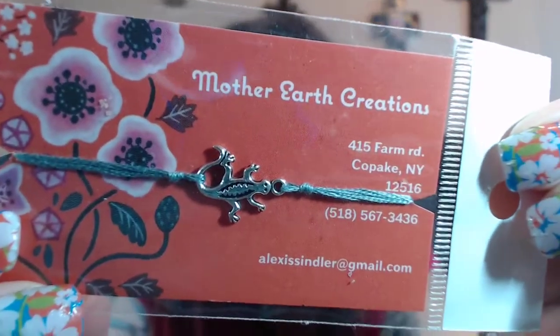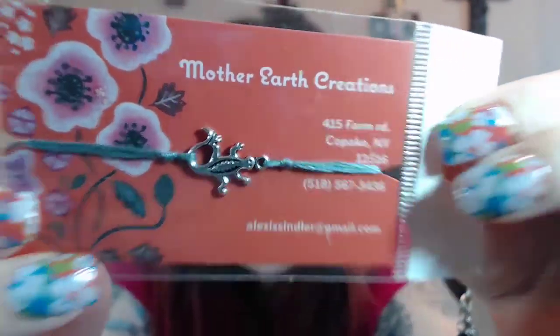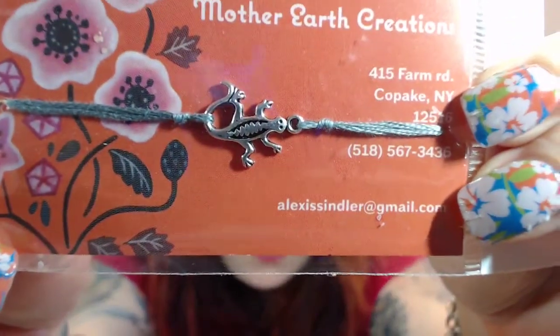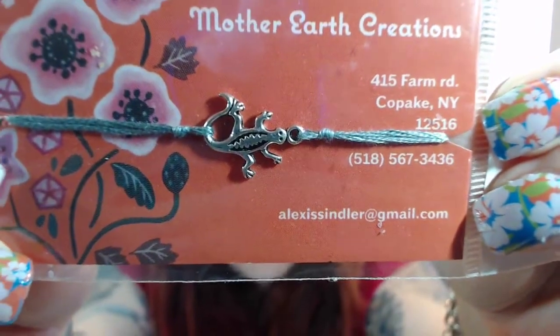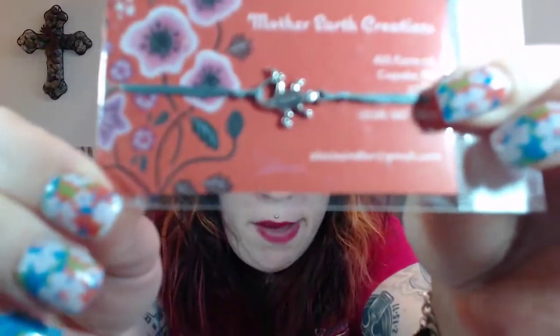Because it is a regional box. And it says thank you on it. And oh, this is so cute. Oh, this is adorable. So this is her card. I'm going to show you right here. Mother Earth Creations. And you can contact her through Facebook, just so people know. So there is her name. Where's her name? It's not on here. Oh yeah, Alexis Sindler. Or through her email.